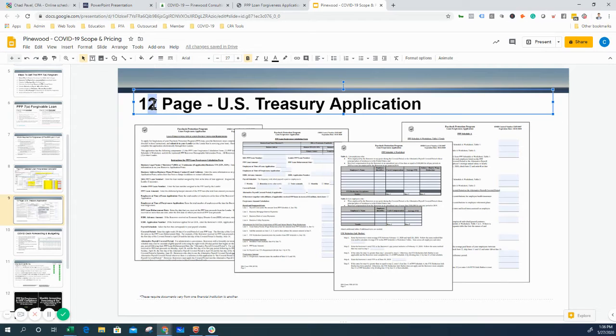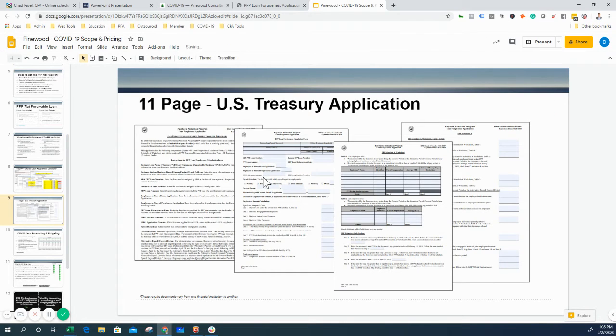It's actually an 11-page application. As you can see, you need to complete all of this.